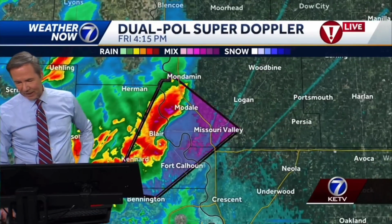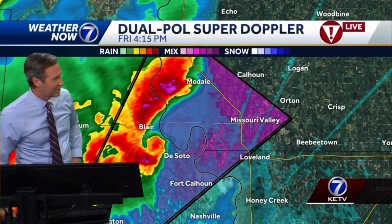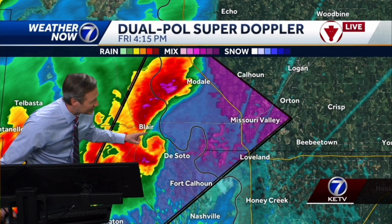But a lot of times when you get a tornado, it will keep on going just because of the spin, the lift in the atmosphere, and that's the case right here. Right between Blair and DeSoto, it still looks like there is the tornado occurring here.